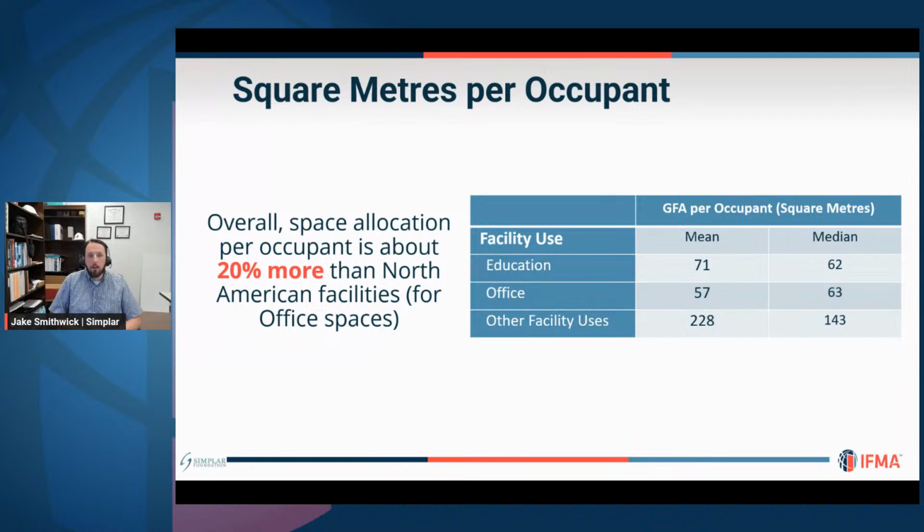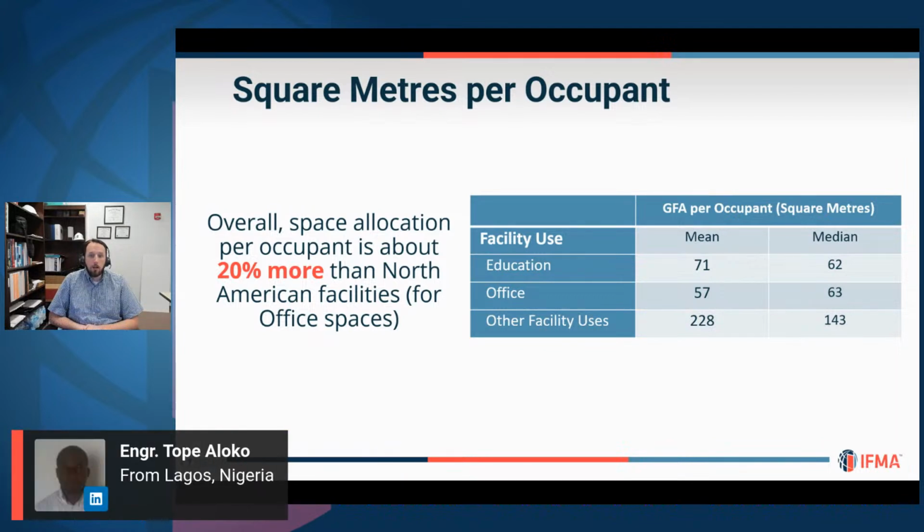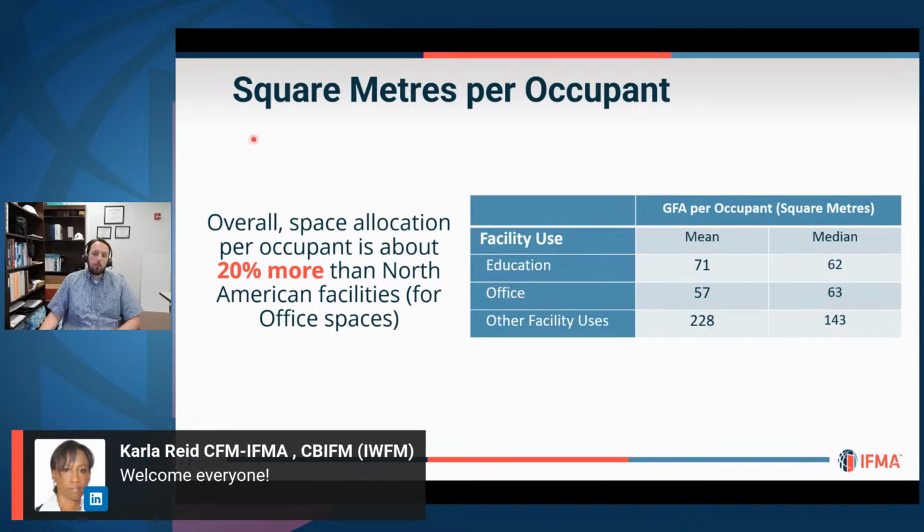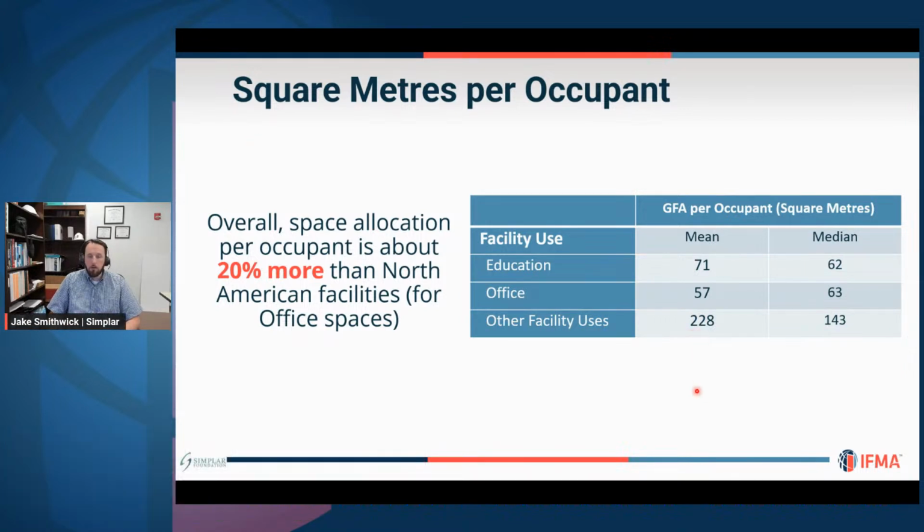What we found is that on average, for example, for educational facilities, the average was about 71 square meters per occupant. Office spaces are about 57. Those other types of facility uses were significantly higher. Again, this has everything inside of it, so warehouses, office buildings, labs, things like that. That's where this came from. And overall, the space allocations for the Middle East are about 20% more than North America. It's kind of interesting how these things have come about, but again, it's just differences in how space is allocated.